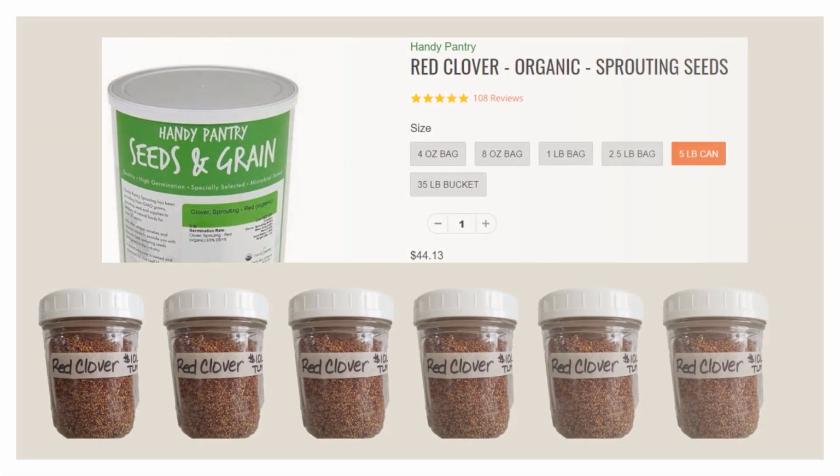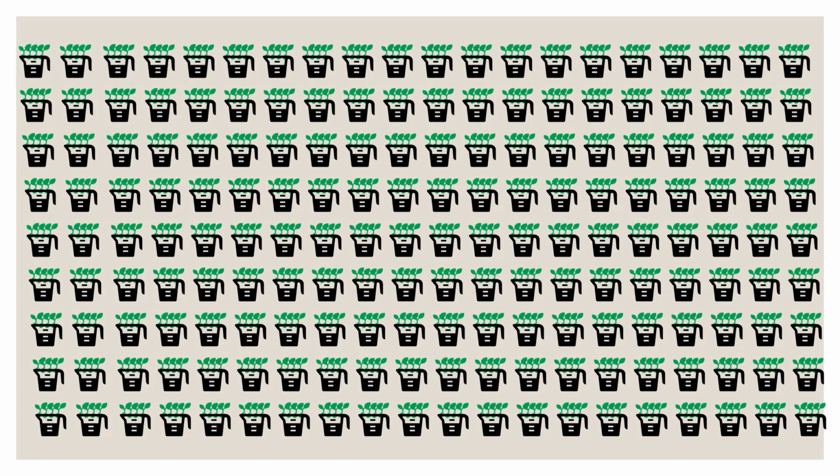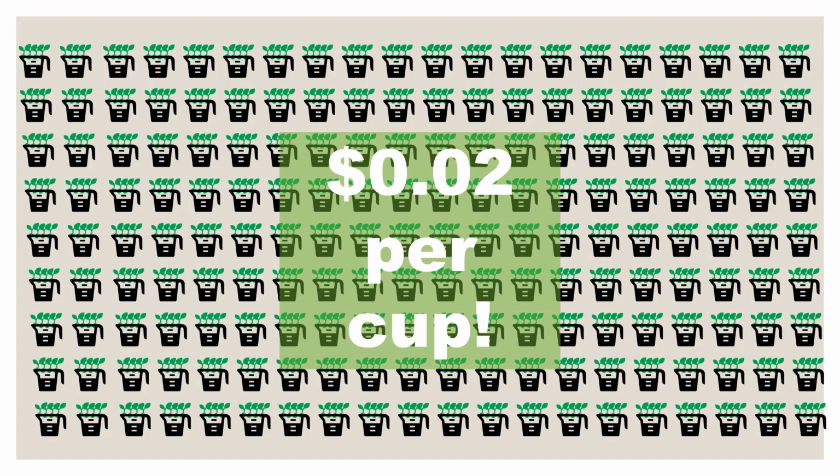Now, if you're thinking that the cost of these clover seeds is high compared to the cost of other greens, it's important to understand how much yield you get from a single 5-pound can. As an example, when I recently purchased a 5-pound can of clover sprouting seeds and put them into jars, it took 6 very full pint jars to hold all of the seeds. Now, each pint jar produces about 200 cups of sprouts. So that means that the can will yield approximately 1,200 cups of sprouts for a cost of 2 cents per cup.